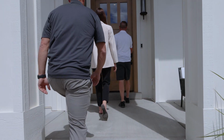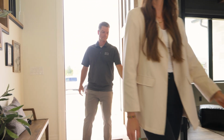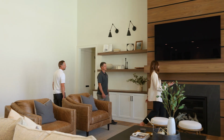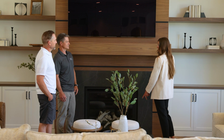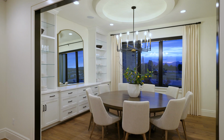Working with and designing this parade home with RC Dent this year was seamless. It's the best experience. They always are willing to create and execute design concepts that I'm able to present, and the way their subs and the management and the way they oversee things is just beautiful. They truly care about the quality of their homes and what they're building.